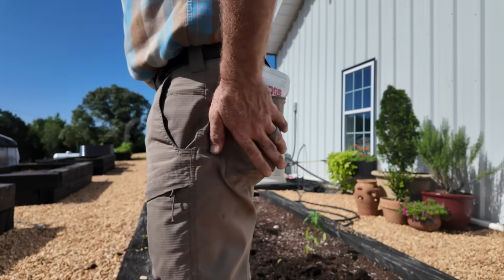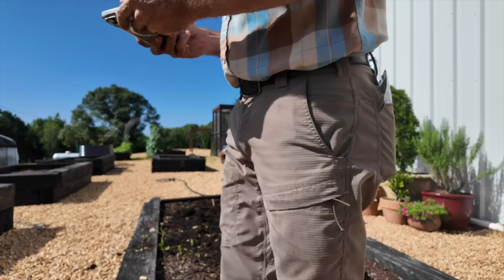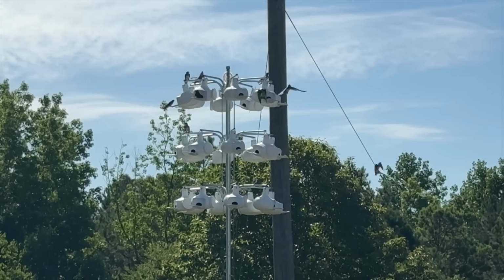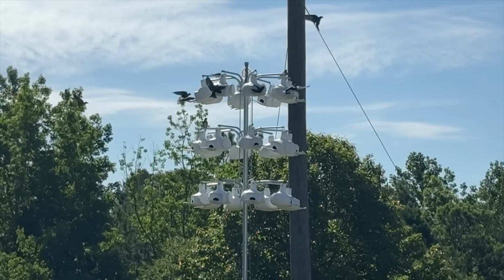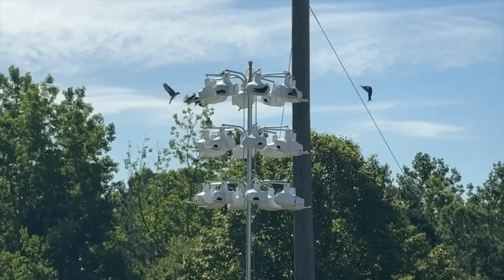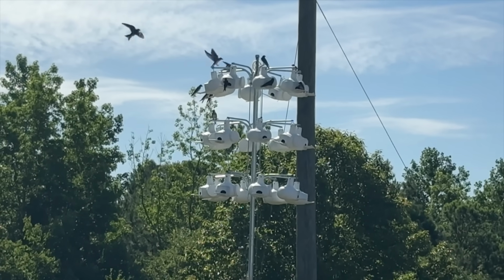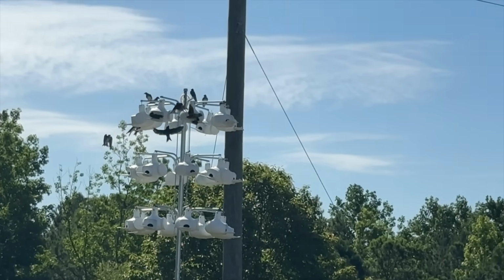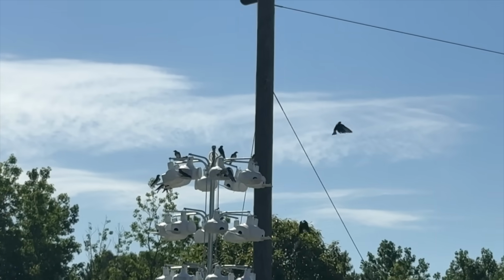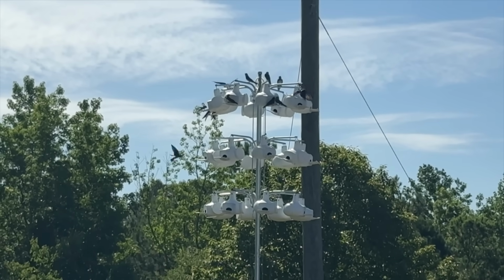But I think right here, boy, there's purple martins. Y'all gotta see them. Look at that. That is awesome. I'm trying to count them, but they won't sit still. I think that's more than 8 birds. I really do. I guess it could be fledglings though, it could be babies. Love it.